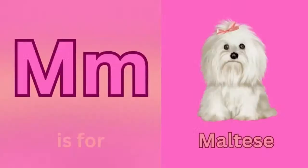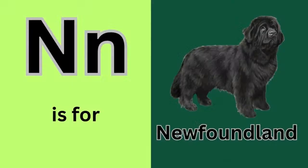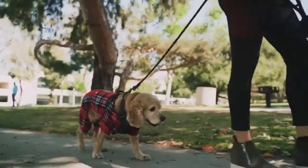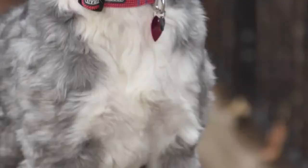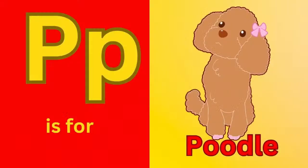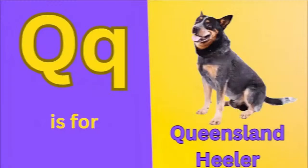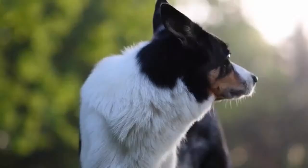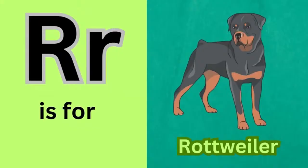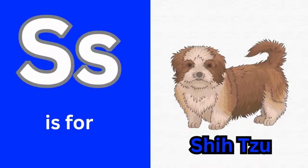M is for Maltese. N is for Newfoundland. O is for Old English Sheepdog. P is for Poodle. Q is for Queensland Heeler. R is for Rottweiler. S is for Shih Tzu.